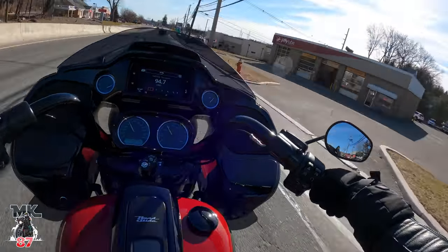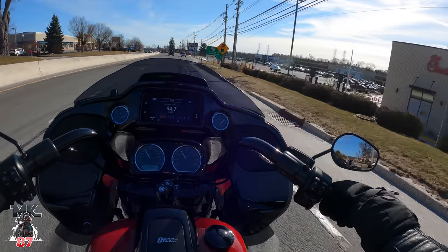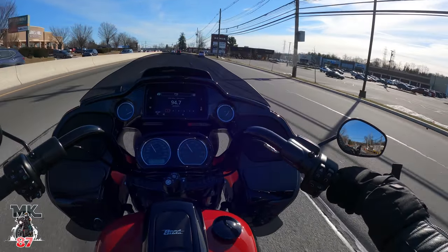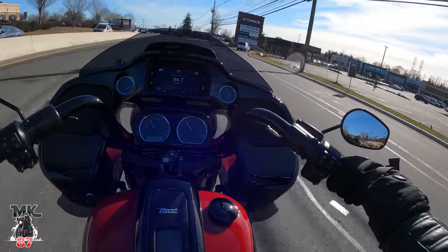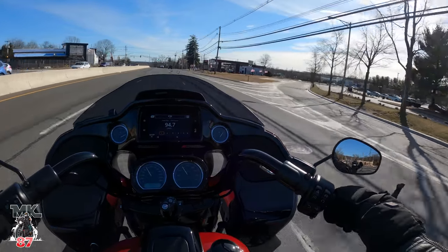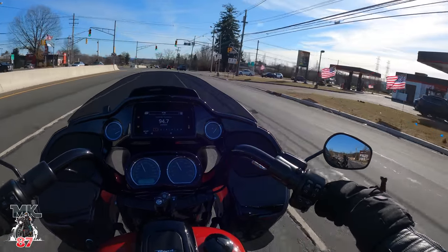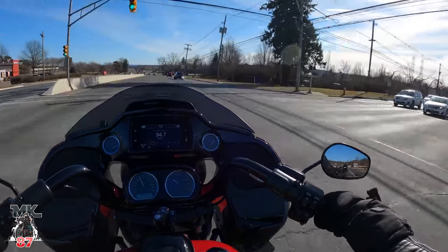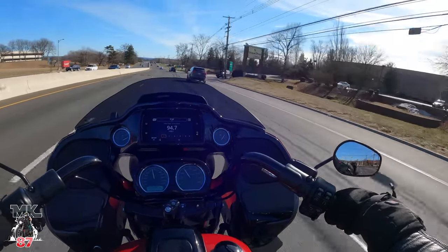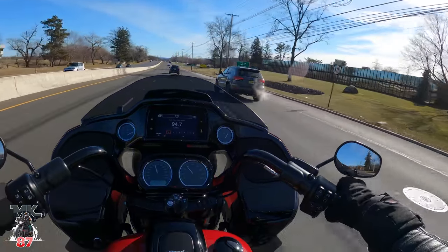Like I mentioned before in the last video when I did the Street Glide, the way these bikes come set up from factory is just very comfortable. They're ready just for you to go hit the road and spend a few hours, a few hundred miles on the road, and be comfortable out there and enjoy that ride. I really like this a lot.